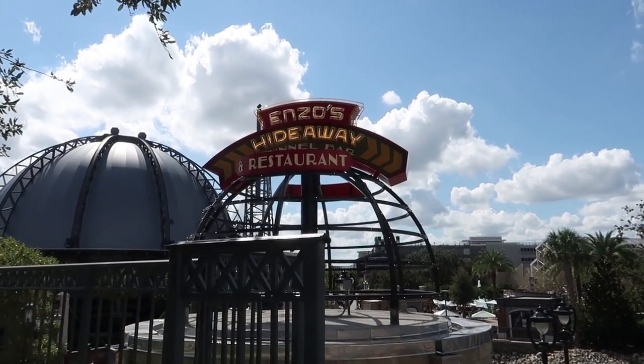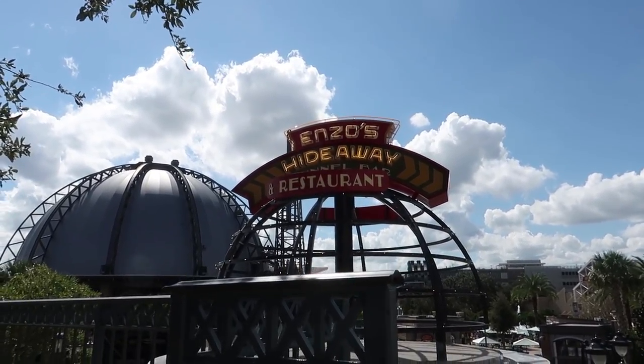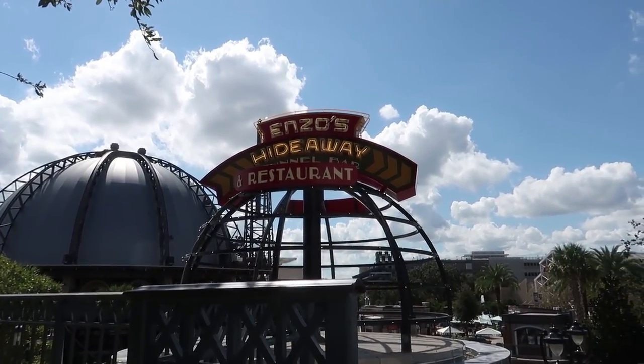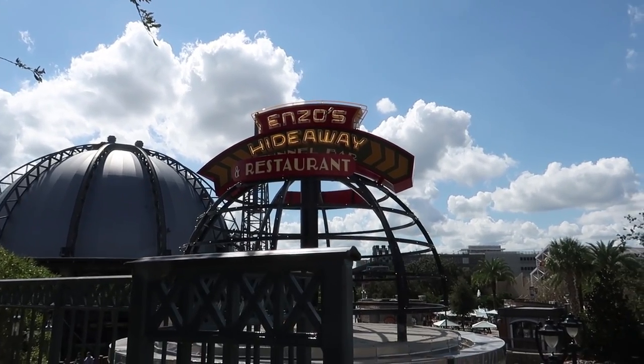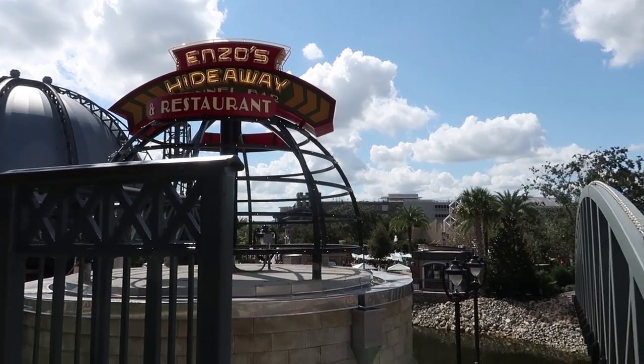One fun thing they have is Enzo's Hideaway Tunnel Bar and Restaurant. It looks like you're going nowhere. It's actually underneath where we're standing. And it's a really neat little bar, and I think they have some appetizers as well.